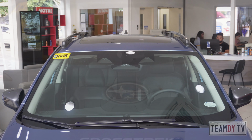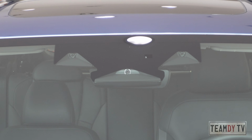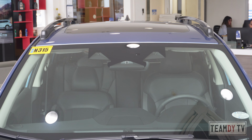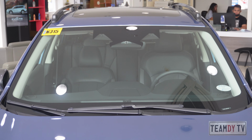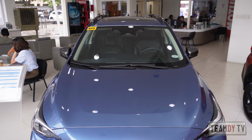The 2023 CrossTrek comes with enhanced EyeSight 4.0. That means it has the new additional wide-angle monocular camera, the new pre-collision braking with intersection support, the new adaptive cruise control with lane centering function, and the new lane departure warning and prevention.